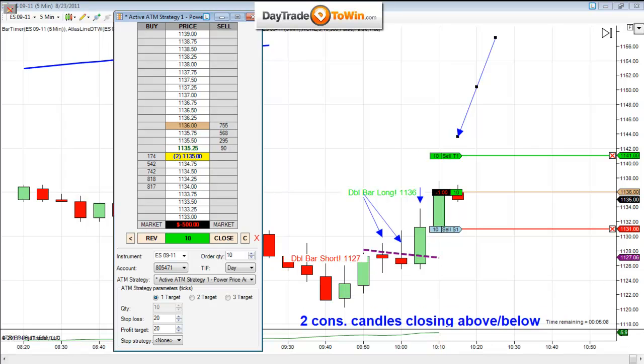Profit target I like to keep at about what the ATR is. ATR is about 6 points. And so I have a 5-point profit target, and I think I should put the stop loss just a little bit more because of the volatility. This is pretty volatile.